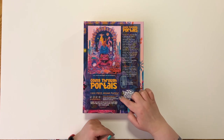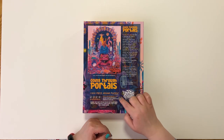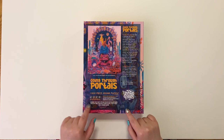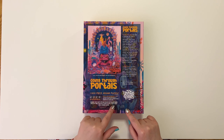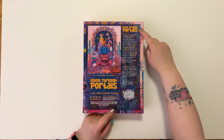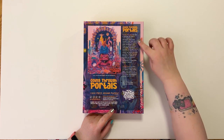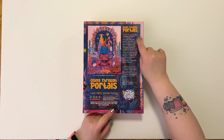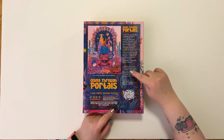Then we have their web address and a little bit of information on where it's designed and made. So designed in USA, made in China. And just a warning about not for children under the age of 3 due to choking hazard. And then over here, we've got the name again, Going Through Portals. And we've got a nice little blurb here on the artist, who is Pancho Pescador. I hope I said that right. And a bit of info on Unified Pieces themselves.